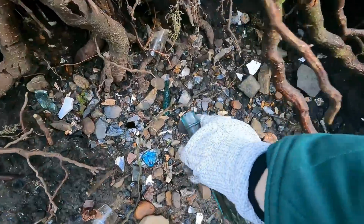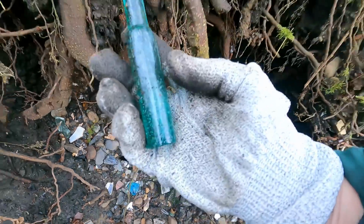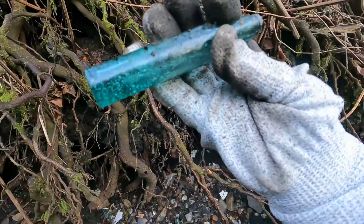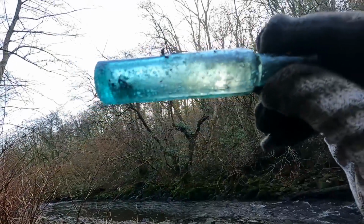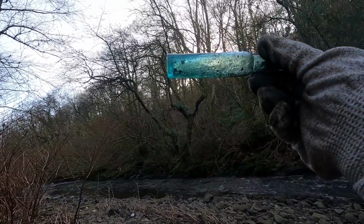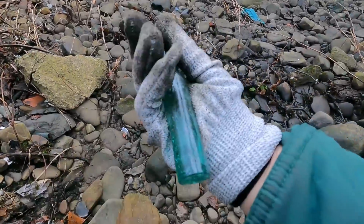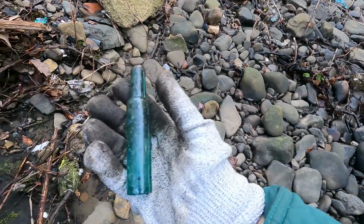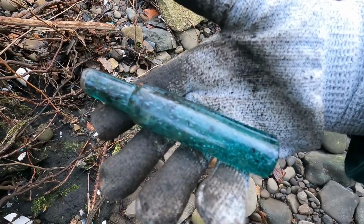Oh, look. Put that one down. Look. Oh, wow. I've got to show you to the light. I don't know if you can see it, the bubbles in that. It's almost like a pattern, it's so bubbly. Oh, that is the most beautiful little bottle I've ever seen. Well, be careful not to drop it, I'm wearing double gloves. Oh, that is so lovely.